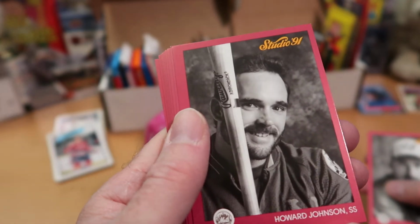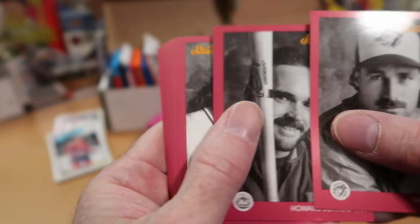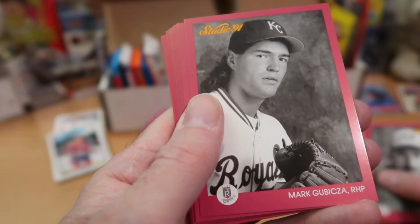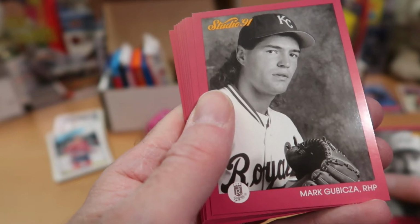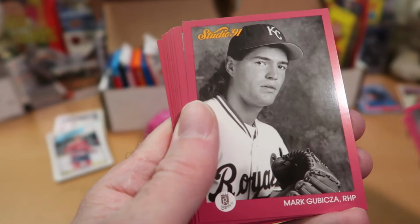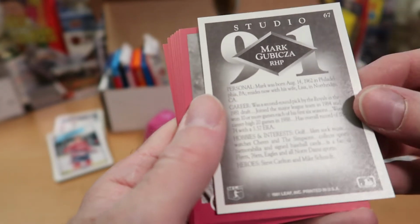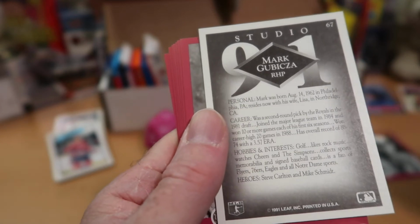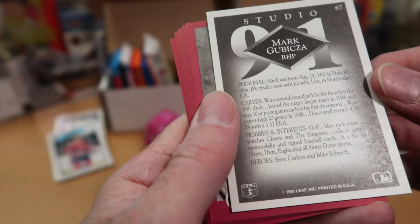Howard Johnson lurking behind the bat there and giving you kind of a creepy grin. And Mark Gubicza, right-handed pitcher for the Kansas City Royals, among others. He's definitely got the mullet thing going here. You can see the hair sort of sneaking behind there, but you won't fool us, Mark Gubicza. Let's see what you like beside mullets. You also like golf. That's pretty much the standard for a lot of these players. When you ask them what they like, it's always golf.